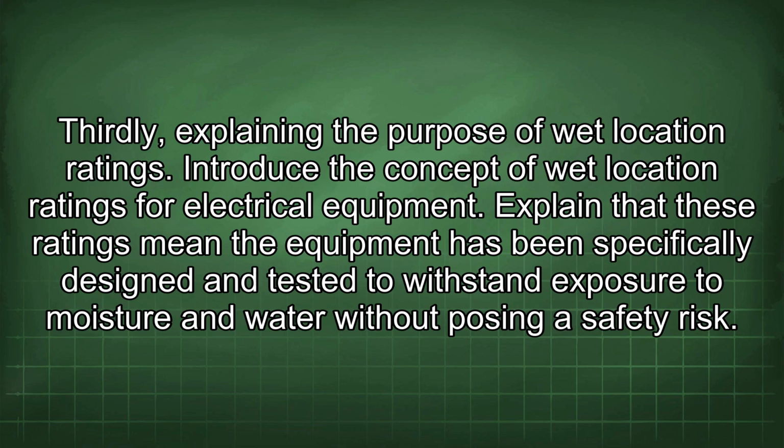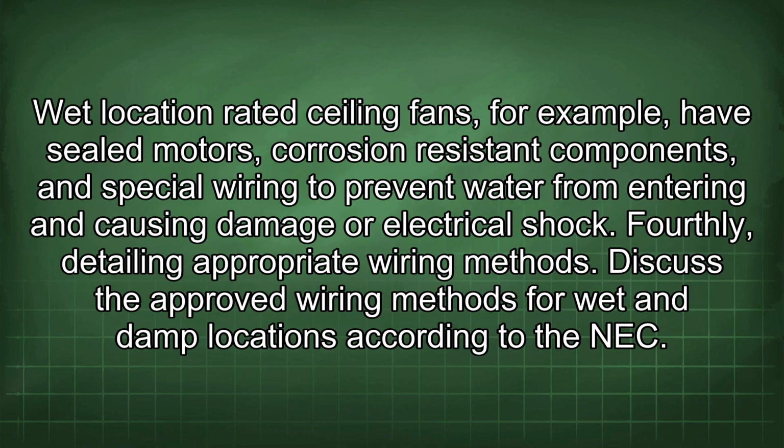Thirdly, explaining the purpose of wet location ratings. Introduce the concept of wet location ratings for electrical equipment. Explain that these ratings mean the equipment has been specifically designed and tested to withstand exposure to moisture and water without posing a safety risk. Wet location rated ceiling fans, for example, have sealed motors, corrosion-resistant components, and special wiring to prevent water from entering and causing damage or electrical shock.